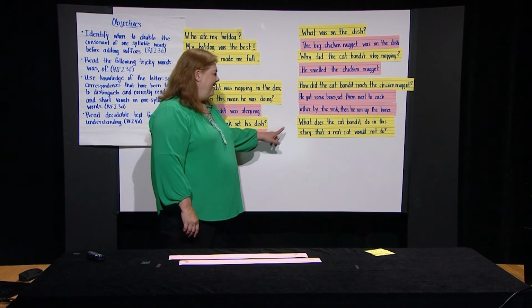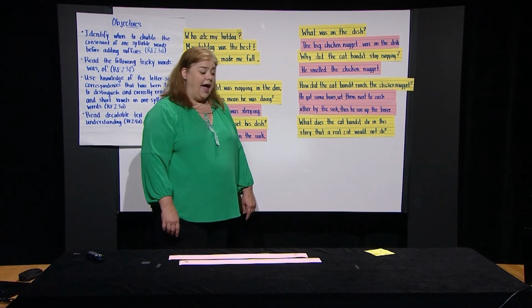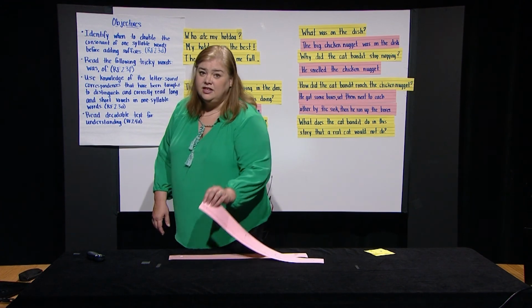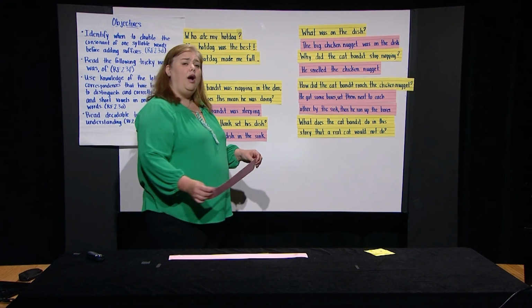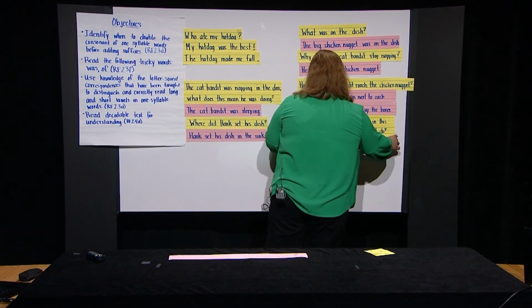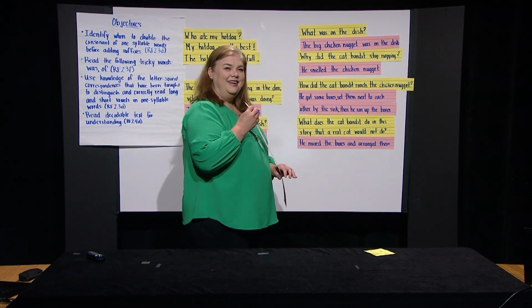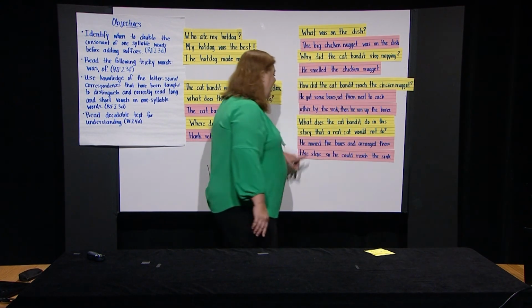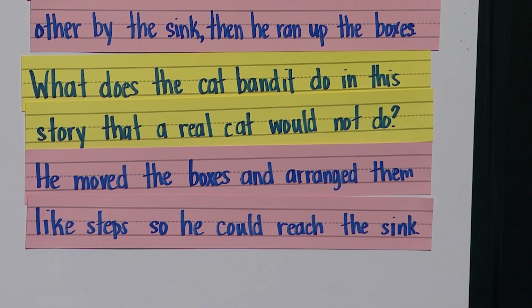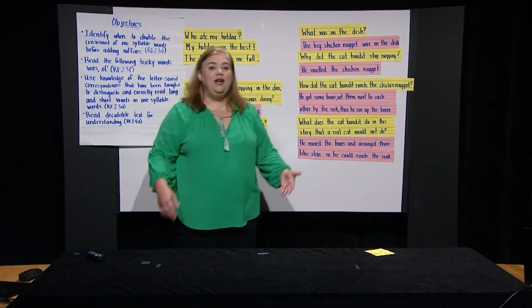Last question. What does the cat bandit do in this story that a real cat would not do? So in this story, the cat bandit did something your pet cat at home would not do. What was it? Do you remember? What did he do that your pet at home wouldn't do? You guys got it. He moved the boxes and arranged them like steps so he could reach the sink. Your cat at home wouldn't do that, would they? Great job.